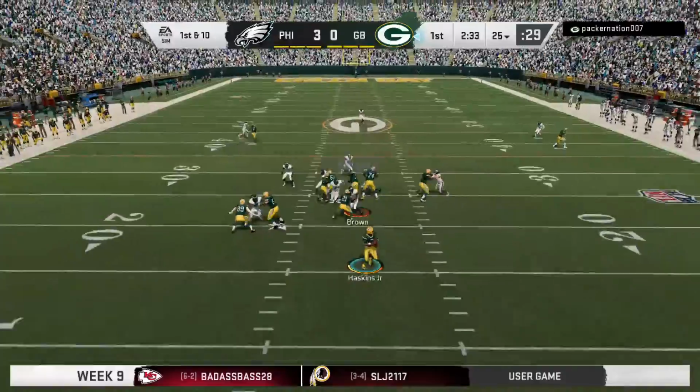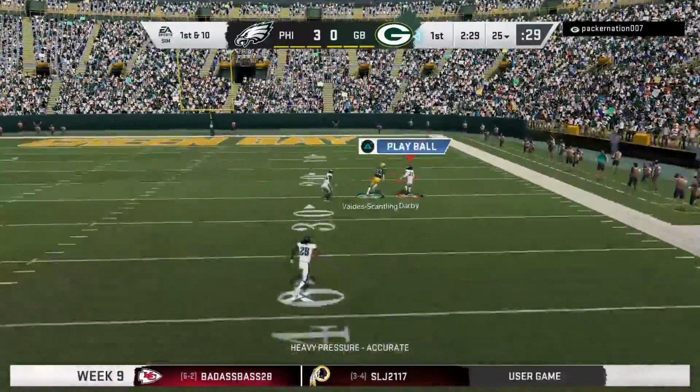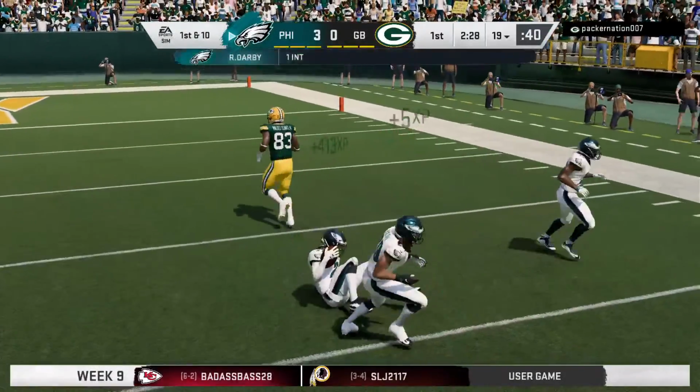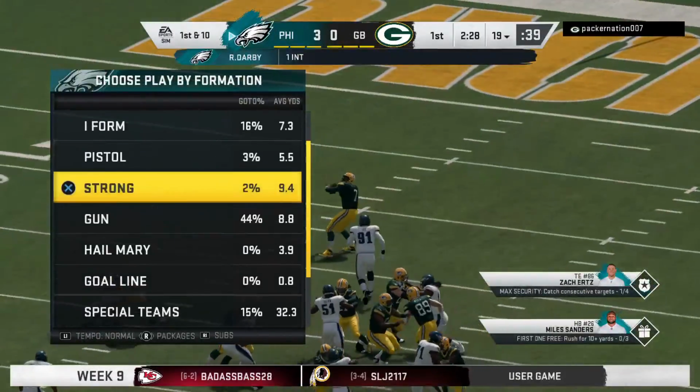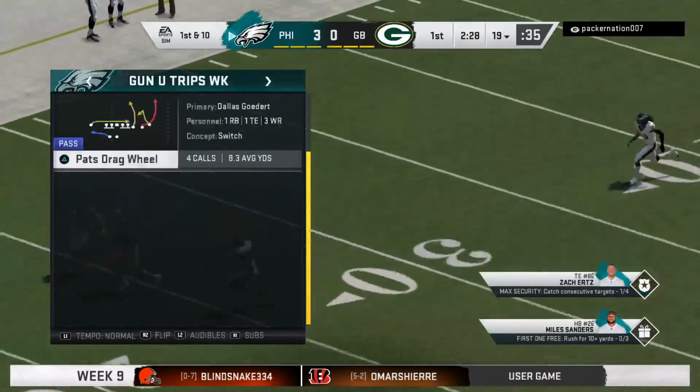They go play action here on first down. Oh, he's going to take a shot right away. Into a double team, and it's intercepted. Picked off by Ronald Darby. And a big turnover there as his guys will get the football back.